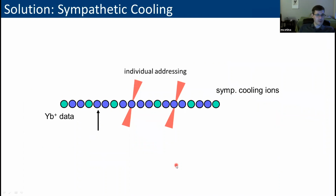Well, the main solution has been suggested in the ion trapping community since 2000 and before, which is to do sympathetic cooling, analogous to neutral atoms, where one species, colored here in cyan, would be cooled using some cooling scheme, and this cooling could be interspersed with operating gates on your qubits. In this way, you could really keep this axial motion in check. This is probably especially easy because you mainly need to cool this axial mode.